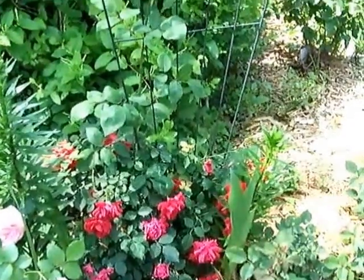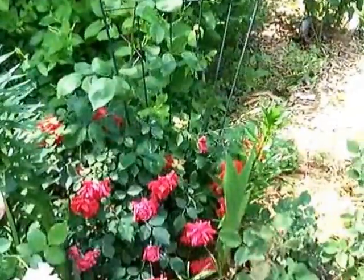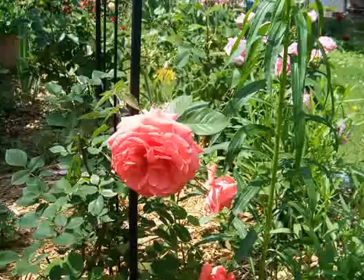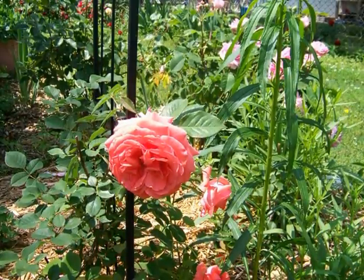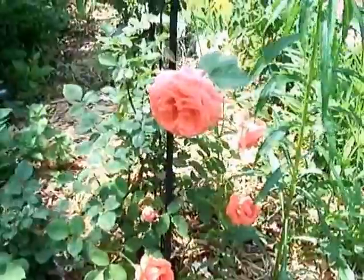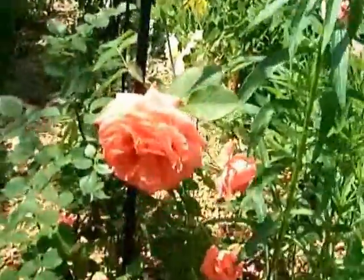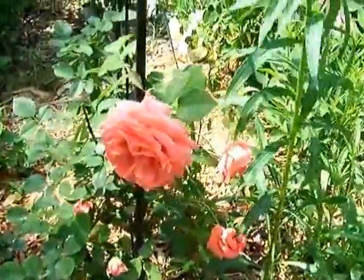This is another one of our blaze plants. I can't say enough about blaze because it's always so healthy and it's a good bloomer. Climbing America, I planted in 2012. We got a couple more, but from what I understand, this is a very rapid grower and has lots of blooms. Climbing America.